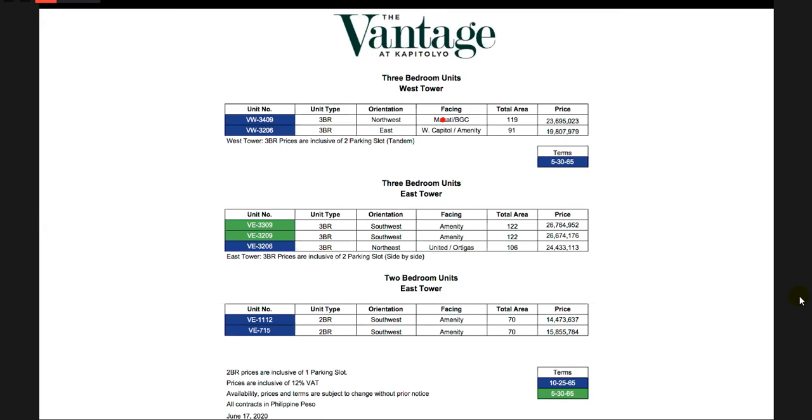March 2021. So 2 units, 3 bedroom, 91 to 119. And then for the second tower, East Tower, it will be turned over March 2022. So we have 2 to 3 bedroom units available. And then for this one, just for point of reference, the prices indicated here are inclusive of the parking already. So if it's 3 bedroom, 2 parking slots, and then for the 2 bedroom, 1 parking slot. Inclusive na yan sa prices here.